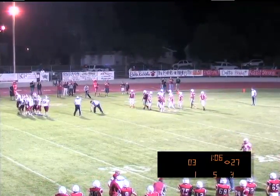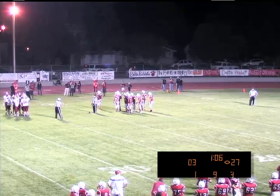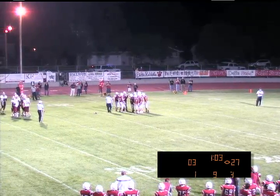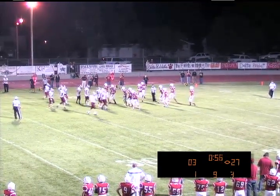Boy, he hits the hole and is gone. Yeah, Dedrick Davidson, very quick. So we're back to the 20-yard line. It'll be 1st and 9 from there with 1 minute to go exactly here in this third quarter. 27-3, Juab leads it here over Delta.